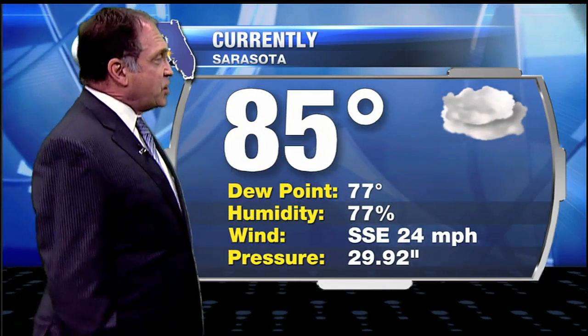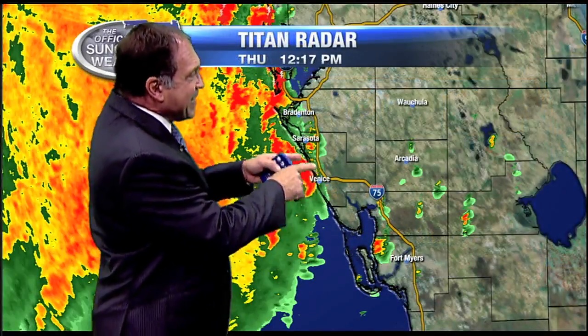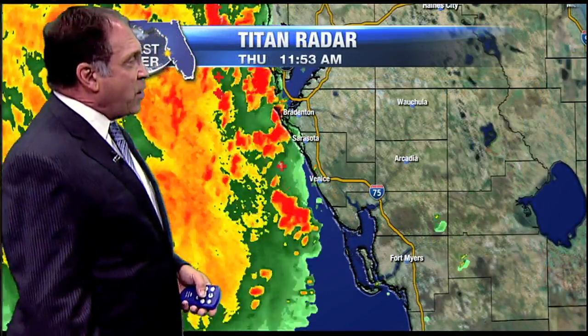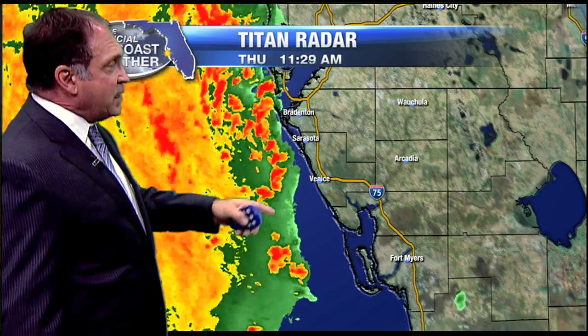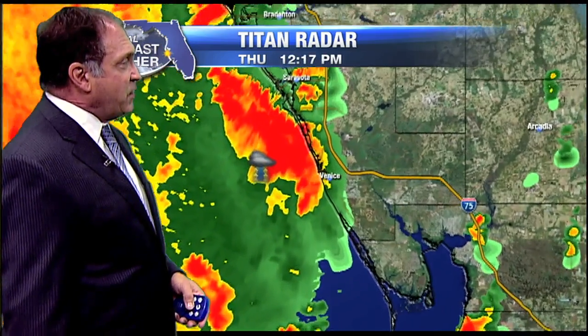A lot of rainfall just off the coast right now. Those storms are moving parallel to the coast, but some are beginning to move onshore right along the Keys. Some of them pretty heavy. Anna Maria Island seeing some heavy rain. Also down around Venice seeing some heavy rain. Some big thunderstorm activity in central Sarasota.